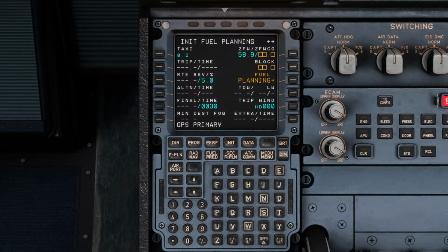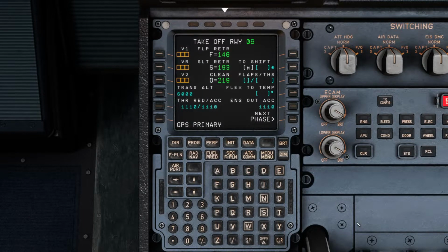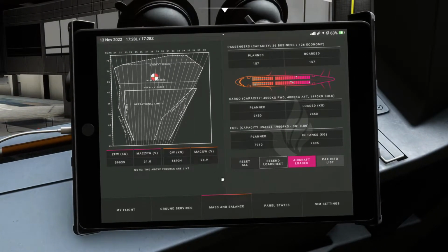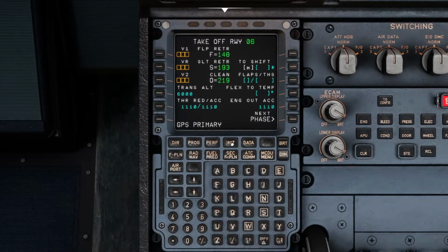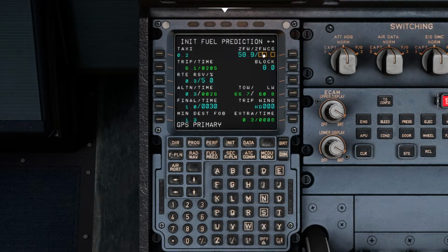Our block fuel is 7.9, so let's go for 8.0, just because we can. And then performance page. Okay, before we do that, 31.0 is the zero fuel weight center of gravity. Let's go and sort that, 31.0. Initiate page, slash 31.0. There we go.